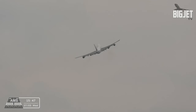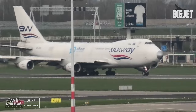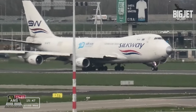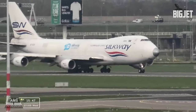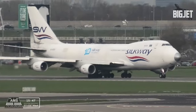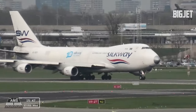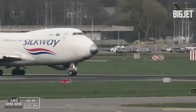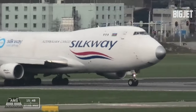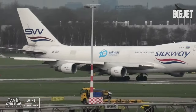I've got my eye on the Silkway jet. Oh, she's beautiful though, man. Look at her. Look at that nose. That's a proper workhorse. Where's she nicked that nose from? Maybe one of their other jets, actually, because that is sort of along the same lines. They've got blue and silver and... I don't know. She's got a big smiley face on her. Big happy smiley face, look. Look at her. Wow, she's hammering it. Look at that, it's a beautiful one.